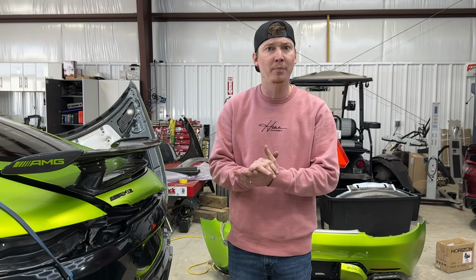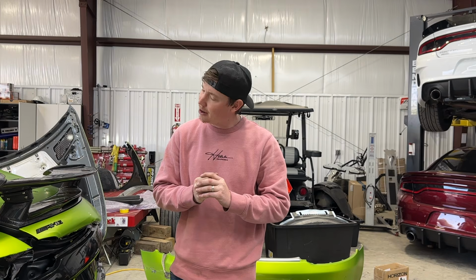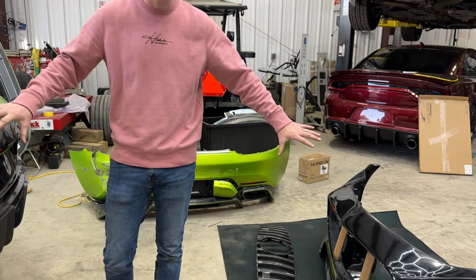But I think we got two more parts, right? Two fenders. Yep. Pop those suckers open. Not original, I'll tell you that right now. No, sir. With these bumpers, we got to go with some sick fenders.